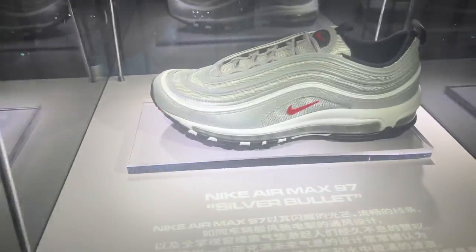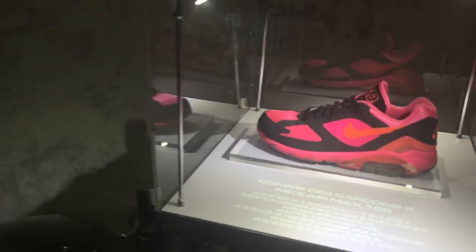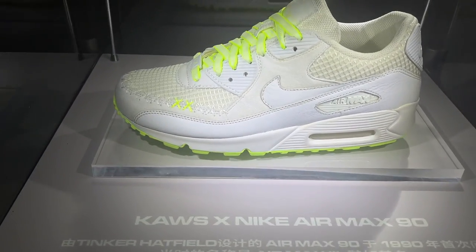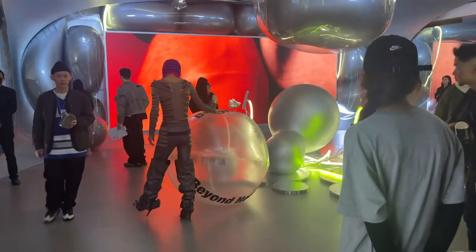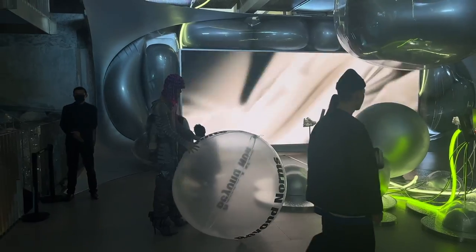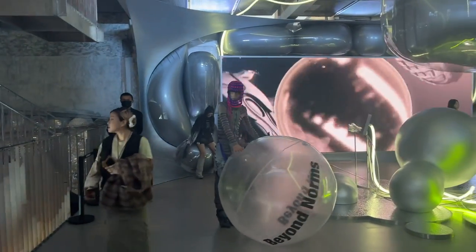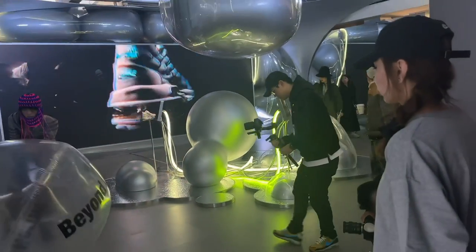At the second floor right now. Air Max 97 classic. It's the Nike CDJ Air Max. It's from a cost collaboration. One for the OG. I guess they're having a live performance out here. It's maybe one of the models over there. It's pretty cool. Great installations.